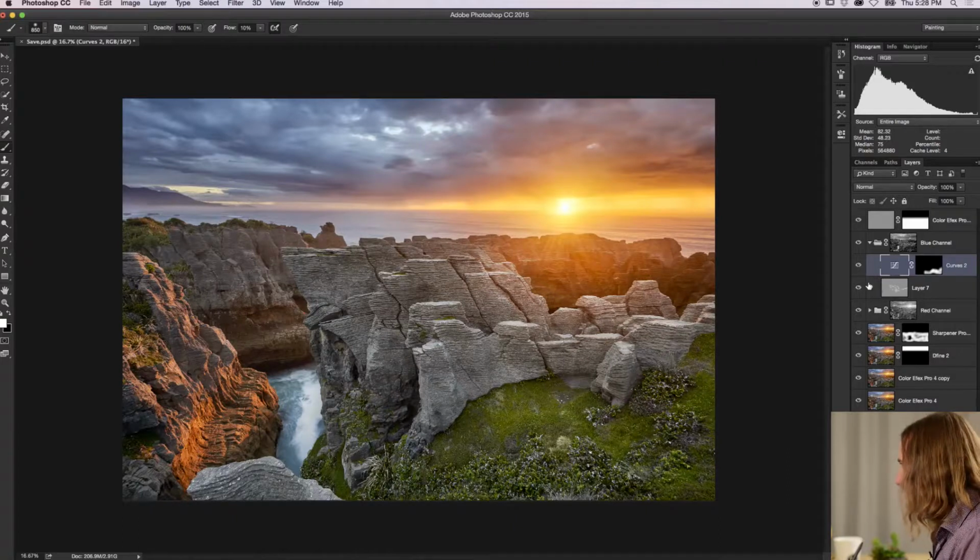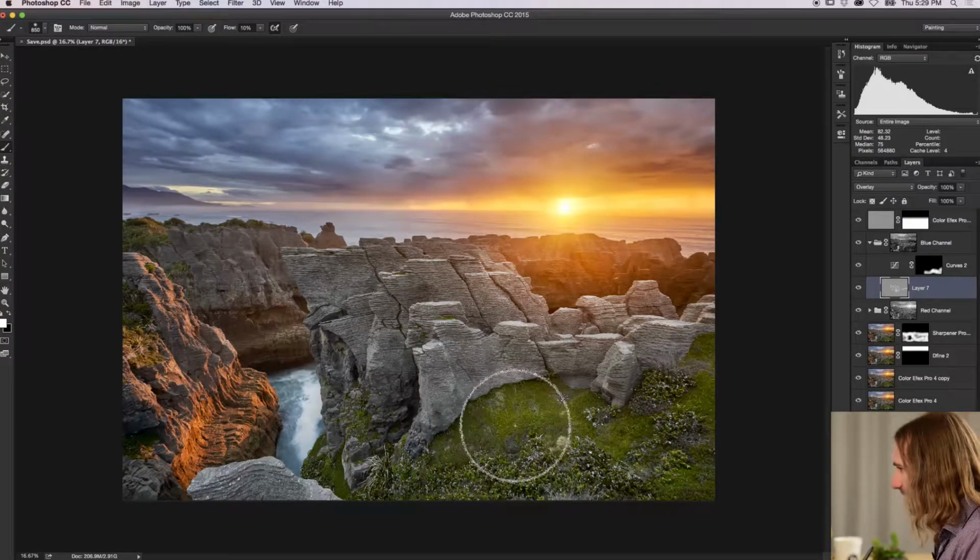So this is where it becomes all about your own creativity. If I hide this mask, you can see how it applies to everything. So I can either dodge and burn these areas back in, or I can add the curves, or I can add more layers. If I wanted to add some warmth in this area to offset some of the green, I could start doing this in the blue channel as well.